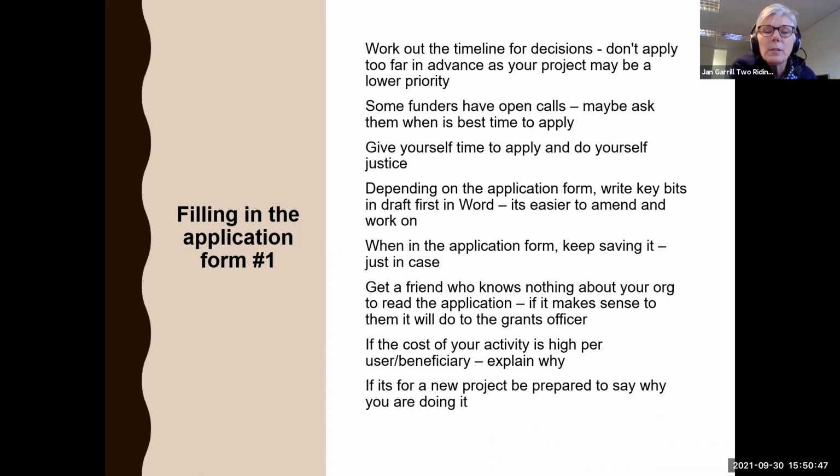Now, this is something I think is really good practice to do, but I know, again, when people are time pressed, it's not always something you can do. But get a friend who knows nothing about your organisation to read the application. If it makes sense to them, it will do to a grants officer, and they may see things that you're just blind to, or you're writing about something and you're not really explaining what you do. Really be clear about what you do.